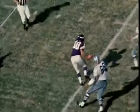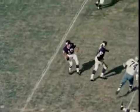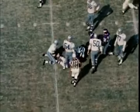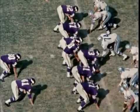Tarkenton in the scramble. No, he finds Jim Lindsay, and the rookie has it. 22 yards and a first down. Minnesota with the ball now at the Dallas 45. And Osborne is dropped by Willie Towns for a loss of 4 yards. It's third and 10 at midfield. Down the middle to Lindsay again. And Lindsay goes for 10 yards. A first down. Ball at the Dallas 40.